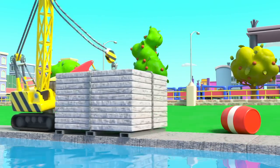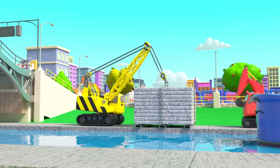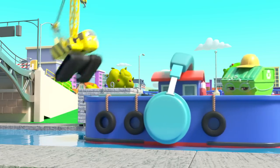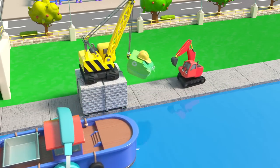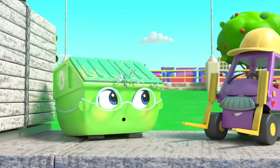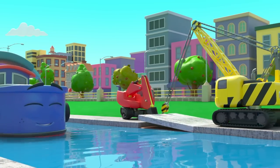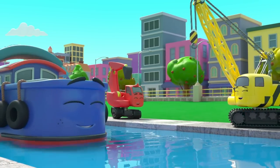What's Daisy up to? She's brought the stack of slabs. I wonder what her plan is. She's hopping up on top. Hooray! She's saved Mrs. Skip. She's back on dry land, safe and sound. Phew. Later on, and the towpath is almost finished. Rocky is drifting past again, still listening to his music. He never knew anything was wrong.